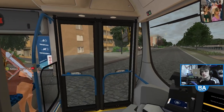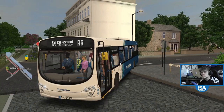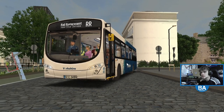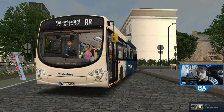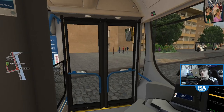Let's try and get a nice... Ooh, that's not a nice shot. Ignore it, there you go. Right, there we go, let's try and get a nice screenshot. Well, it's quite hard to because we've got the bloody navigation up as well. Can we get something out of that? I probably could. I can work my magic. Right, let's go.